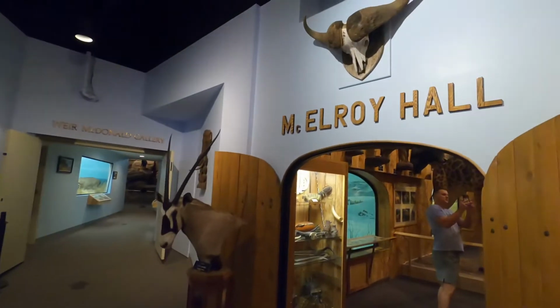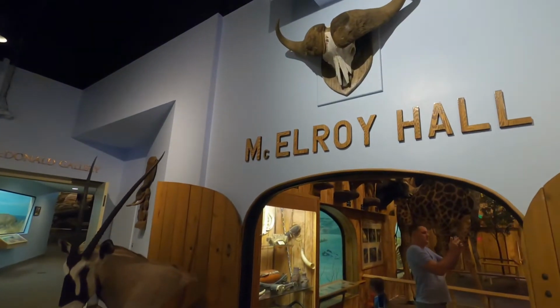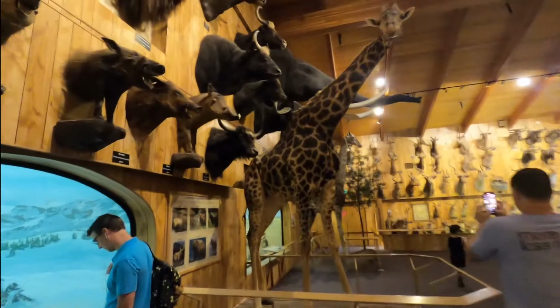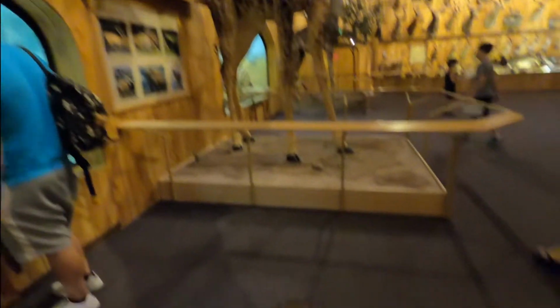About to enter McElroy Hall. He's actually the founder of the museum back in 1988. Oh, a giraffe? I see it. It's crazy big, huh?